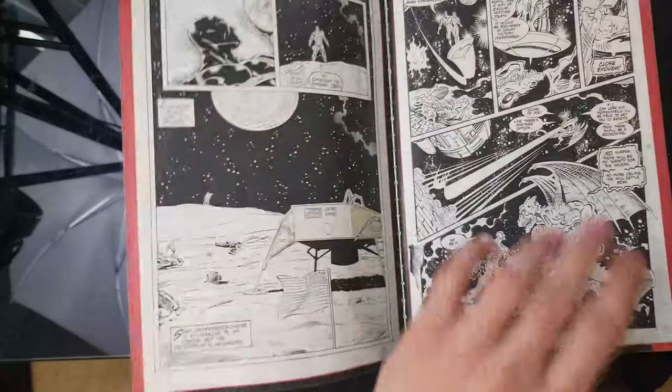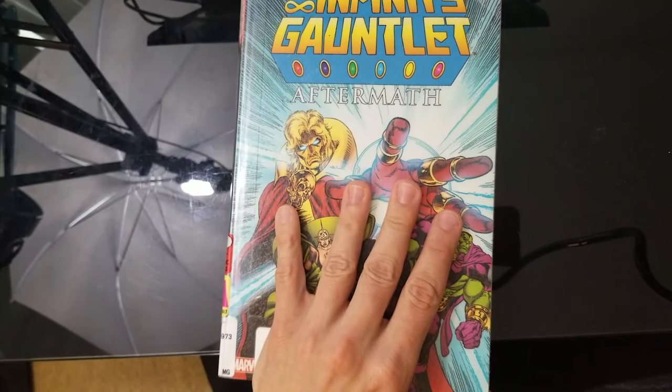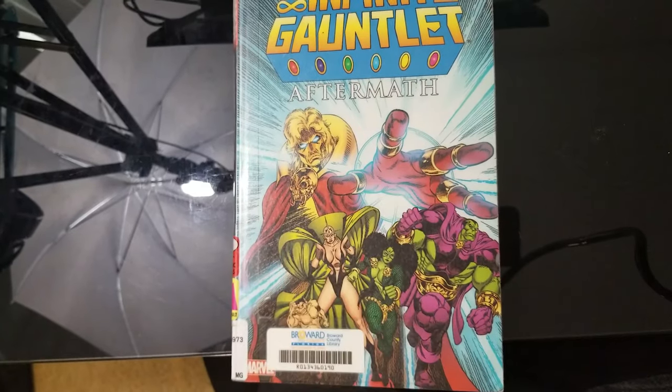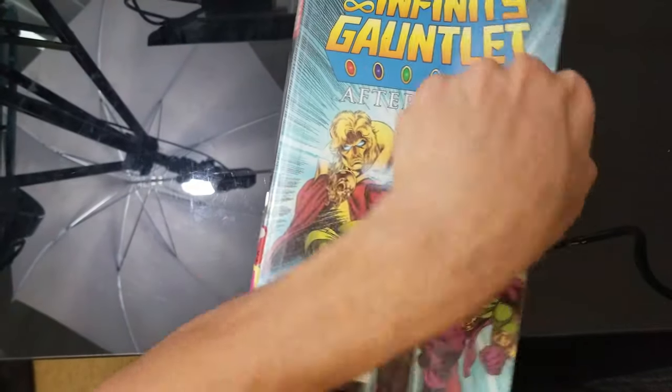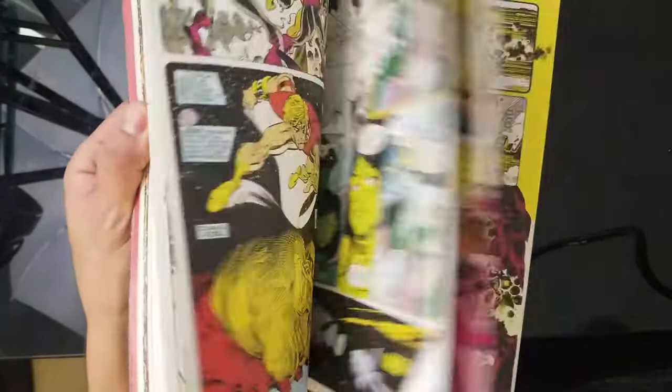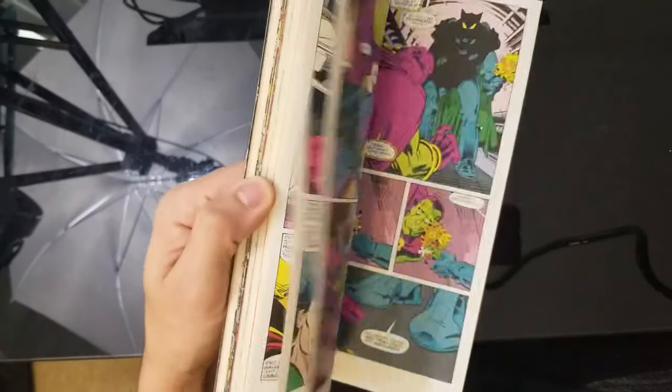That was Infinity Watch. Oh no, this is Aftermath. The Infinity Gauntlet Aftermath. Next up is the Infinity Watch. Holy crap, that's gonna be a doozy. But yeah, there was a lot of good stories here. Some weren't so good. It's kind of back and forth. A lot of different writers and artists in here.